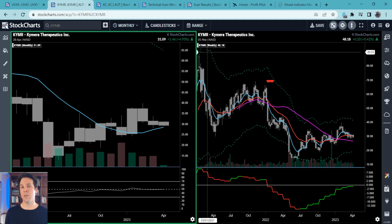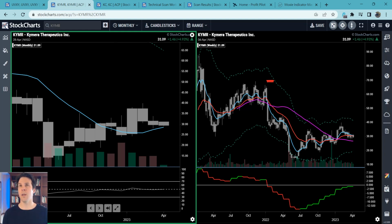So we don't know when that is going to be. We don't know if it's going to actually work, but the setup is there. And so if we look at something like this, KYMR, we can see now price is pulling back into an uptrending monthly 10, very similar to what we saw with KC, right? And you can see here also price is over the weekly 50 and pulling back into the weekly 50, and the Moxie indicator is so close to crossing. As soon as this thing starts moving up, that'll probably fire and that'll show the right timing.